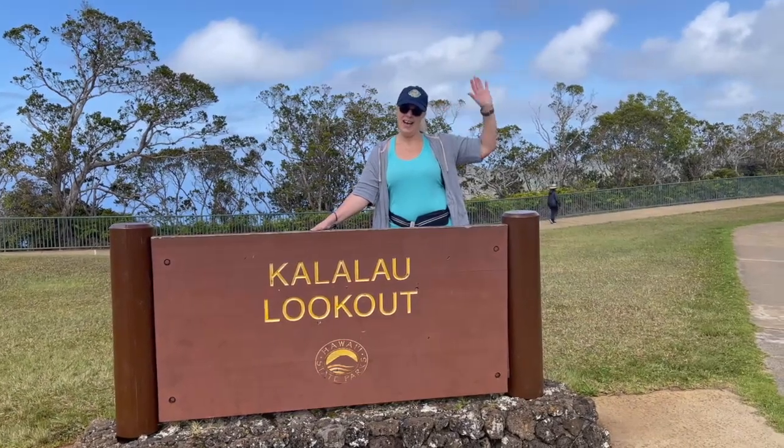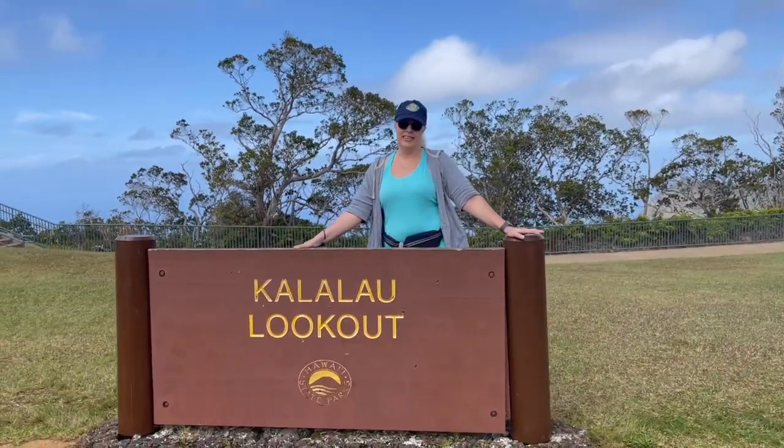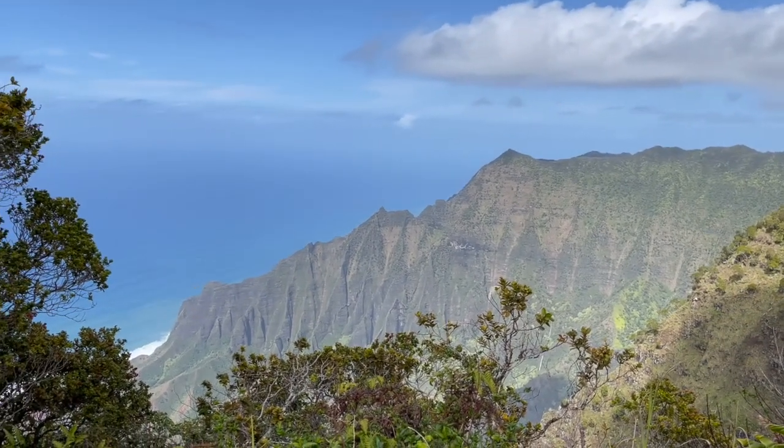So your first option to explore and get a glimpse of the Napali coast is by land. There are two ways by land that you can see the Napali coast. The first is to drive through Waimea Canyon all the way to Kokee State Park and the Kalalau Lookout. This is an incredible spot to get your first glimpse of the Napali coast. And honestly, it's one of the easiest because you get to drive.